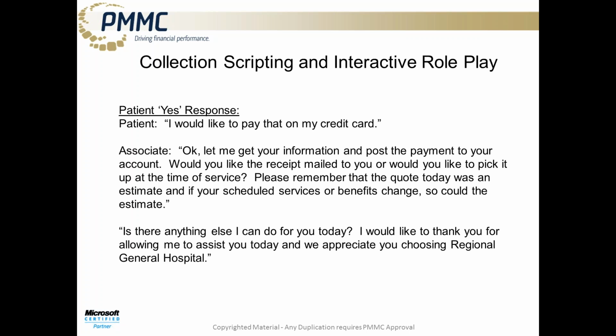So again, having some scripting like that really is helpful for your staff to walk through those scenarios and be prepared on a daily basis for the kind of responses they may get, whether on the phone or in person as patients present there at the front desk.